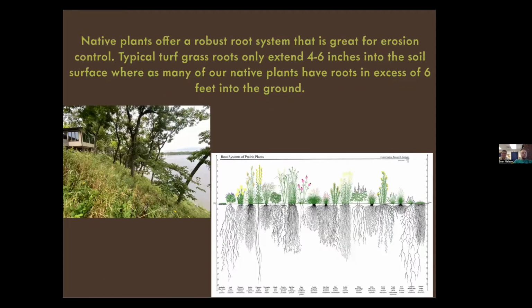Another great use for our native plants is in erosion control. So typical turf grass only has roots maybe 4 to 6 inches into the ground, where our native plants have roots upwards of 6 feet into the soil surface. As you can see in this picture, this is a pretty steep slope up on Swan Lake near Portage that had some pretty severe erosion issues before installing native plants, both flowers and grasses, to provide pollinator habitat and also soil stabilization.